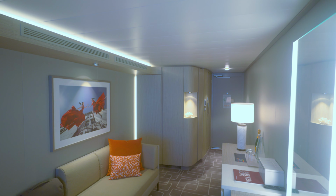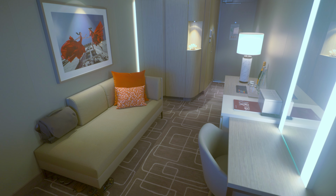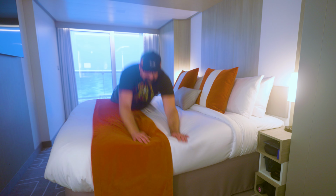Now, one big difference between this ship and the Beyond, the Edge, and the Apex, it does not have a full mirror right here. On the Beyond and the Edge and etc., this table actually slides in and you're able to see a full-length mirror. On this ship, this is a half-length mirror that's backlit with a chair and a table that does not move. And the bed is huge.